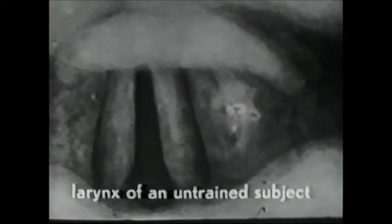Some pictures of an untrained, sensitive subject with asymmetrical vibrations. The trained singer again.